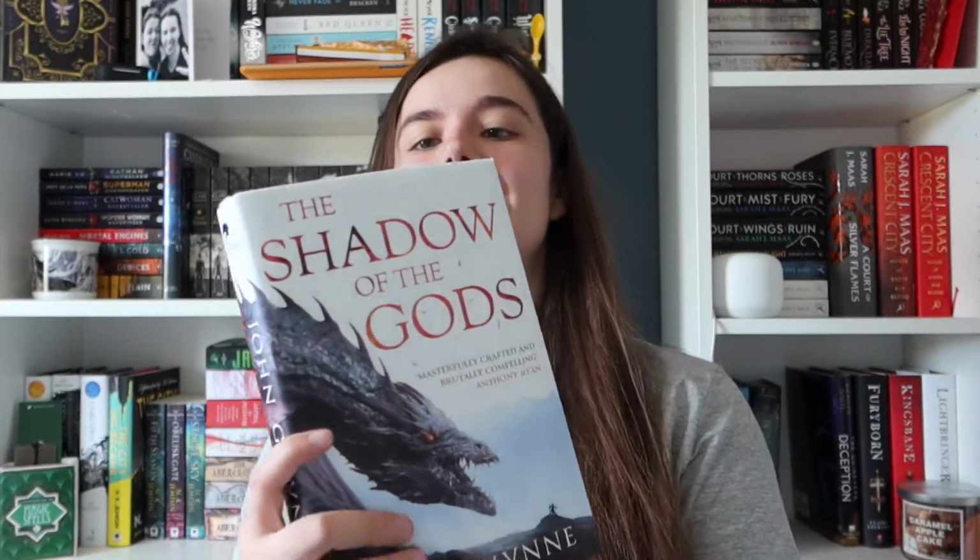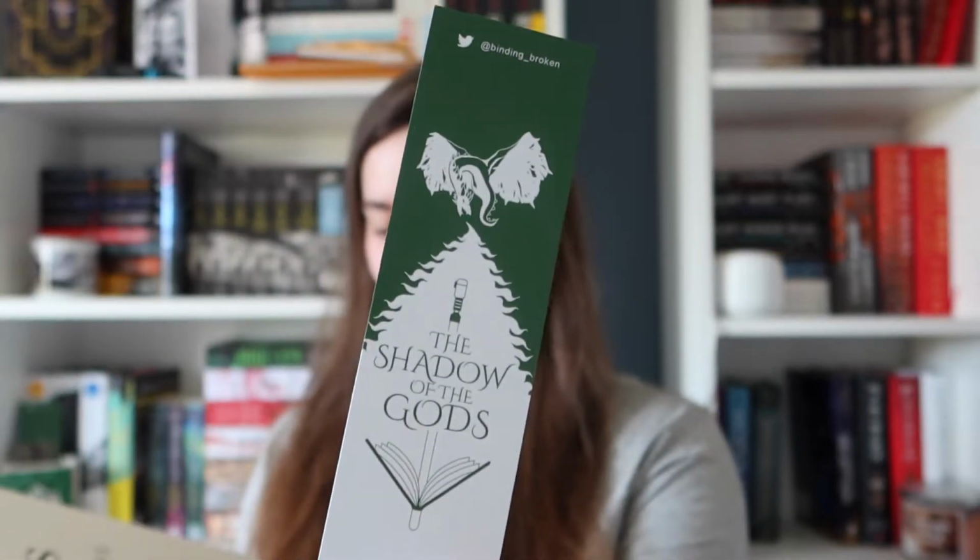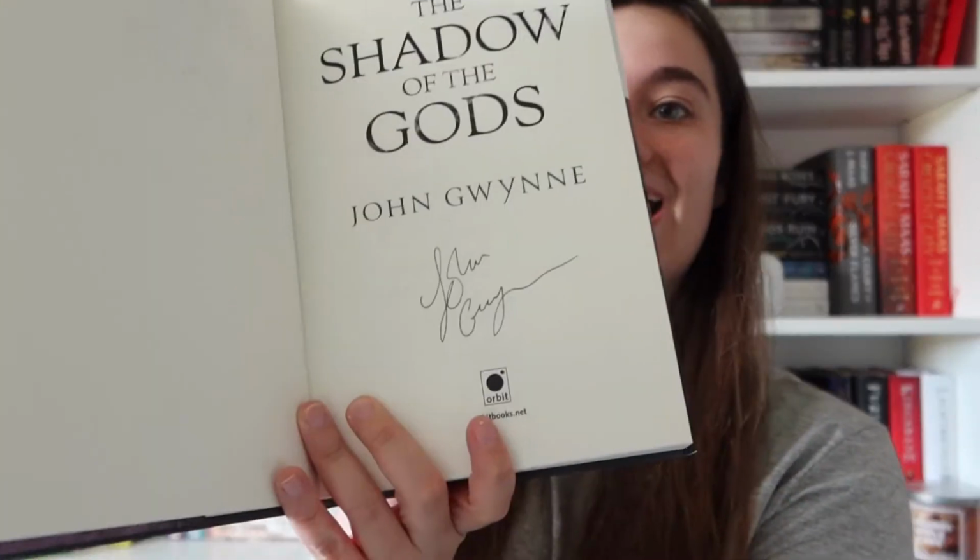And here it is, The Shadow of the Gods by John Gwynne, and we have our own special edition bookmark for this book, and it is actually hand signed, which is amazing. Absolutely love that for me. Just need to straighten out this dust jacket because it's got a bit bent in transit. I don't know why dust jackets are so much bigger than the books sometimes. It makes no sense. But that's how they get battered. But it's fine.